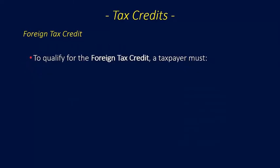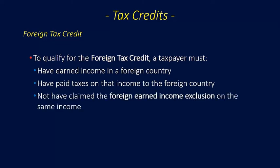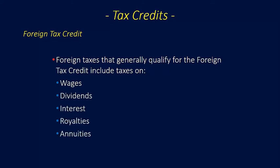To qualify for the foreign tax credit, a taxpayer must have earned income in a foreign country, have paid taxes on that income to the foreign country, and not have claimed the foreign earned income exclusion on the same income. Foreign taxes that generally qualify for the foreign tax credit include taxes on wages, dividends, interest, royalties, annuities.